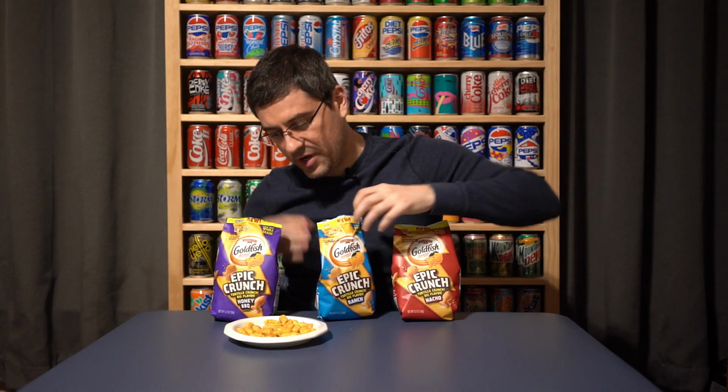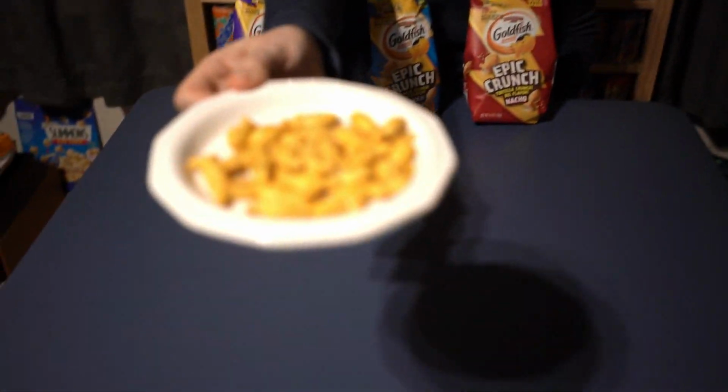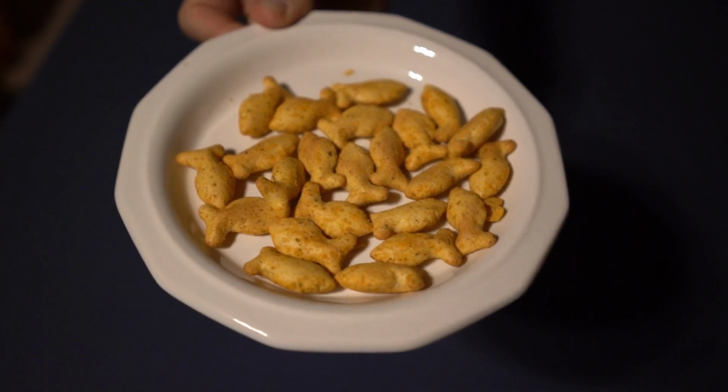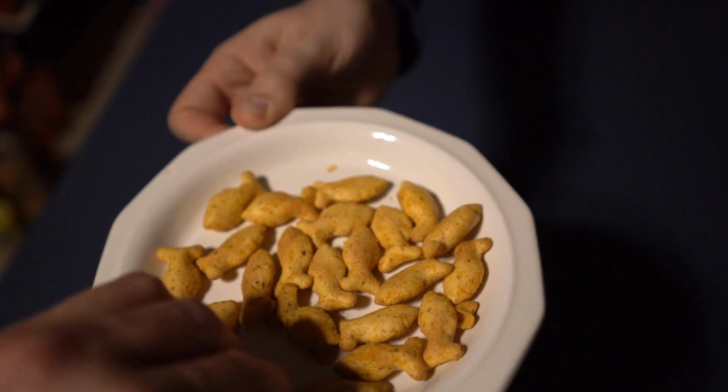All right, so we got ranch. Smells great. And I know you're a ranch fan, Ryan, so I'm thinking this is an early contender for flavor of the day.